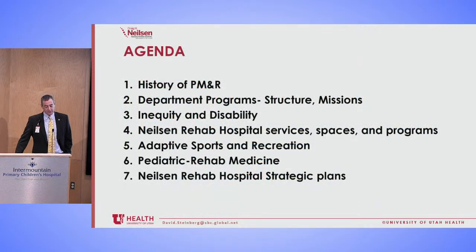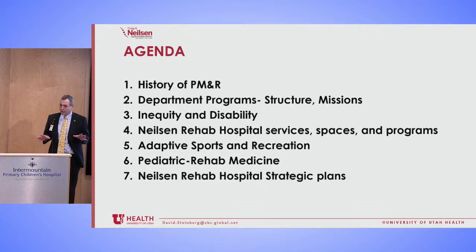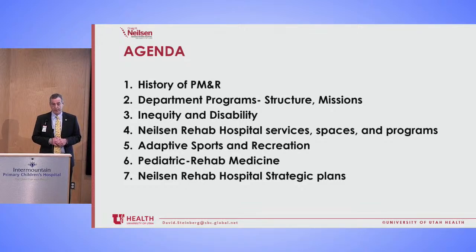So today we have an agenda to go through some of the history of PM&R. We'll talk about structure, mission, and I really want to get into a little bit of discussion about inequities and disability, really important, especially with DEI. The disability population is one of the most important underrepresented groups, and there are many systemic factors that impact their well-being.